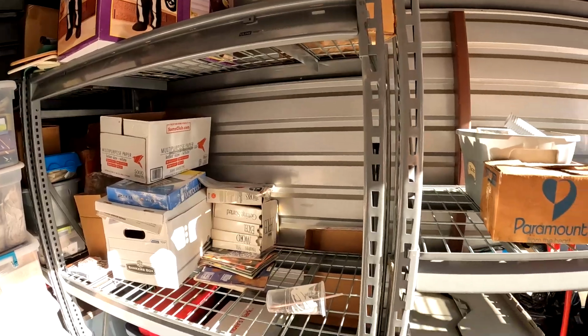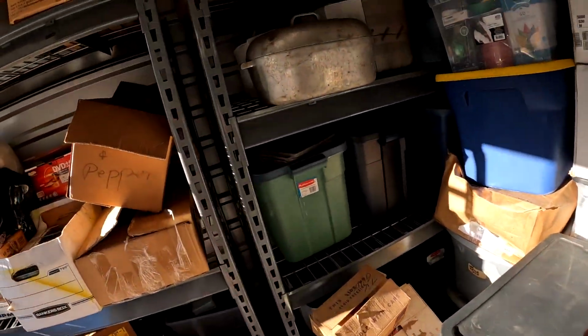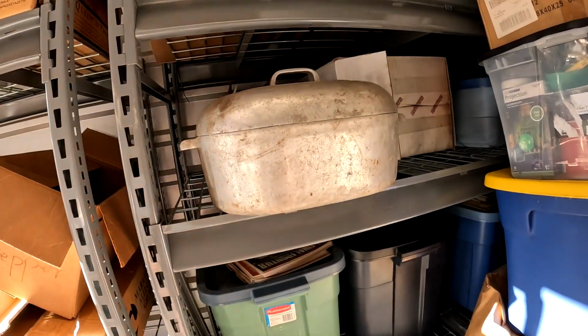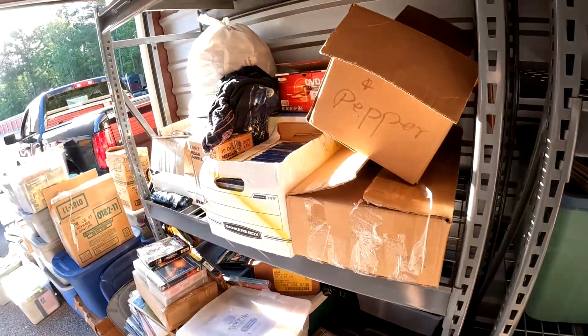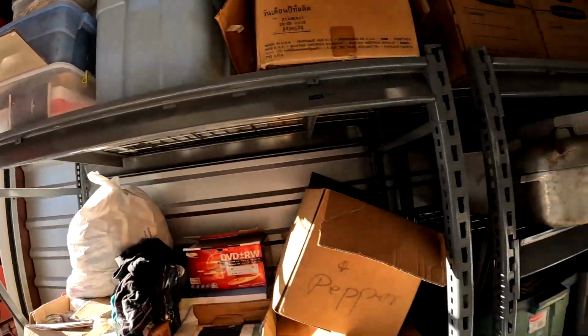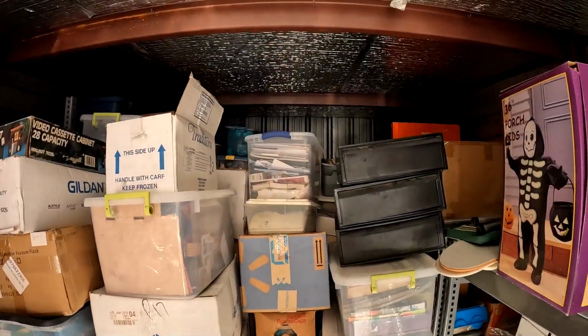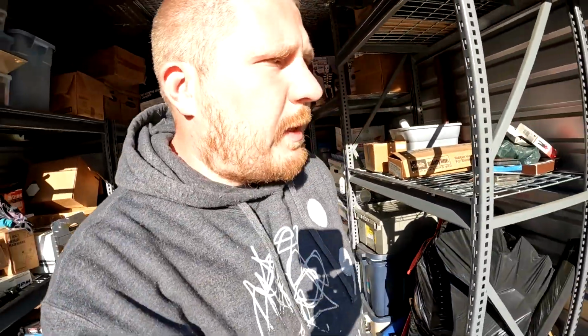Like we had to even scoot some stuff onto my racks. I think that tote right there is from there. This Magnalite Dutch oven is from the unit. These are from the unit. Some shirts and stuff. All those totes there, but we still have the whole backside to go through. And like I said, it's a lot of work. It's a pain, but we're gonna get it while we can.